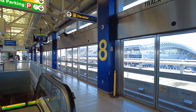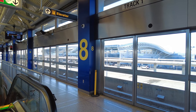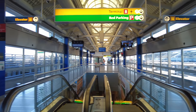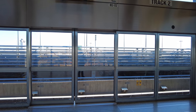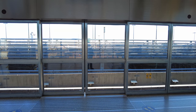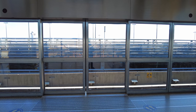You can also buy a MetroCard at some of these newsstands in the airport terminals, but they're a little bit hard to find, and I don't even know where they are to begin with. But the MTA introduced a contactless fare option where you can just tap your credit card or your Apple Watch or your iPhone, even if you have it set up for transit, and pay through your phone or tap to go. So you don't have to worry about looking for these MetroCard machines.